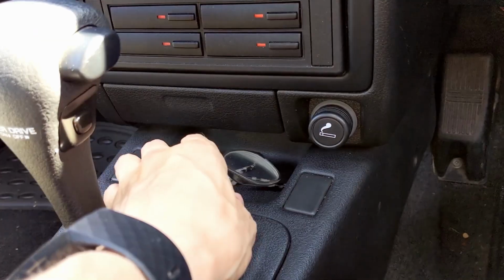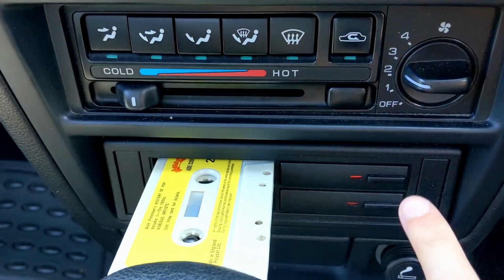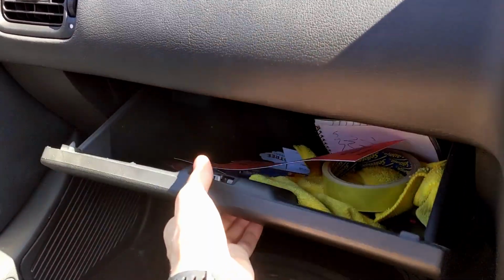I was just looking at this. I've got a great big sun visor here that blocks the entire view of the road. There aren't any cup holders in here, but there are lots of little cubby holes. There's one here in front of the centre console. You've got spaces for your cassettes in the dashboard, and a very small cubby hole in the centre console here. You've got a pretty reasonable glove box.